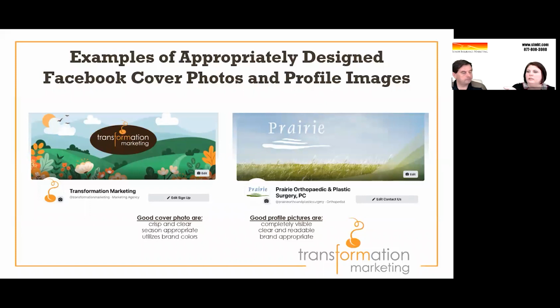Some examples of appropriately designed Facebook cover photos and profile pictures. We have ours up there, Transformation Marketing. We're able to be a little more creative, use a little bit more color. We're an ad agency, so that's what people expect. If you are in the much more professional realm, like Prairie Orthopedic on the right-hand side of the screen, then staying clean, true to your brand, and appropriate for your demographic is where you want to be. So just clean, simple, and on brand.